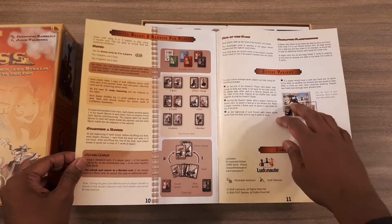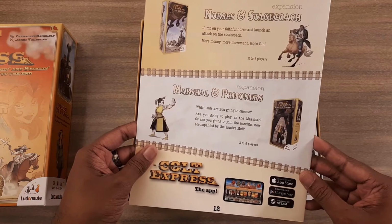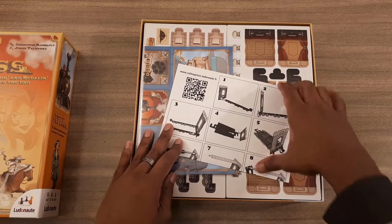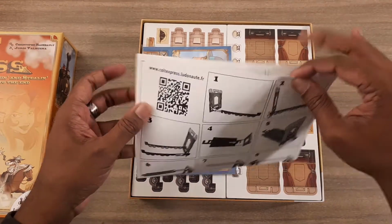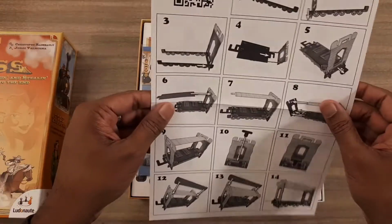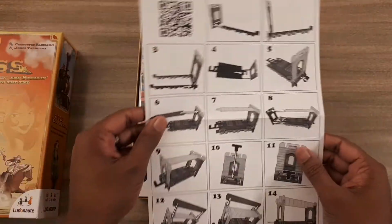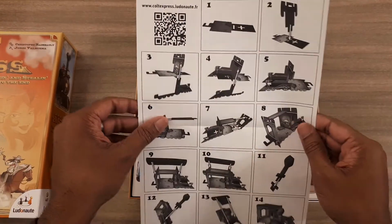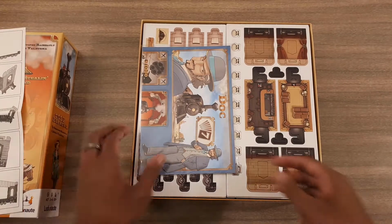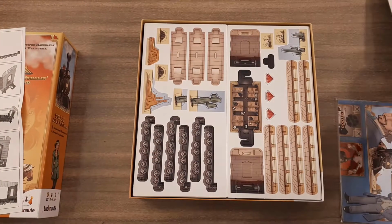So there's an expert variant, very cool. Alright, let's put that to the side for now. Let's look at this. Oh, this is the instructions manual to actually construct the stagecoaches. Build your own train using these punchboard pieces. So I'll do that off screen and I'll show you what the final product looks like. So let's take these punchboards out for now. We'll come back to them in a little bit.